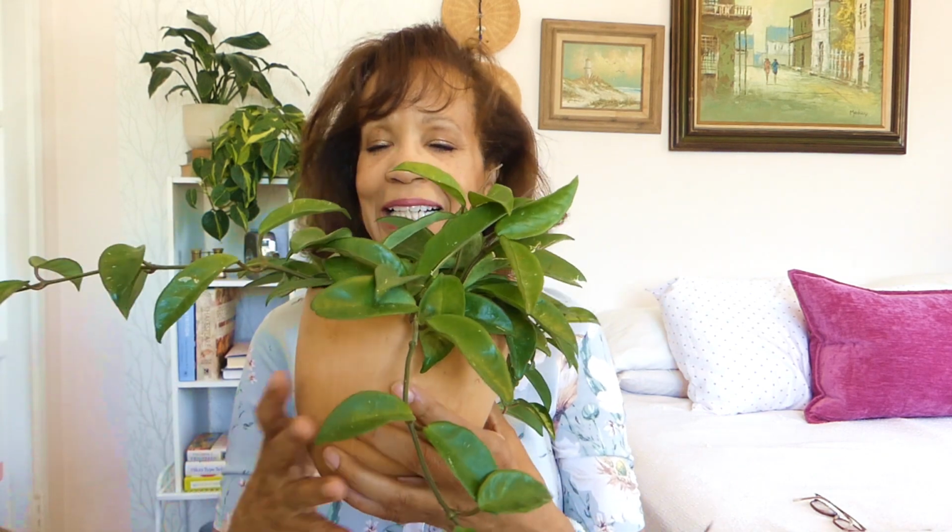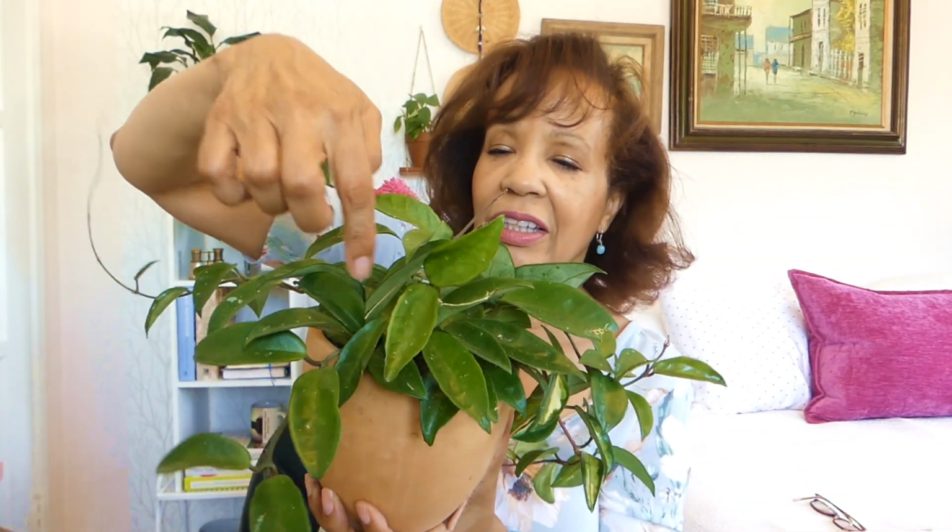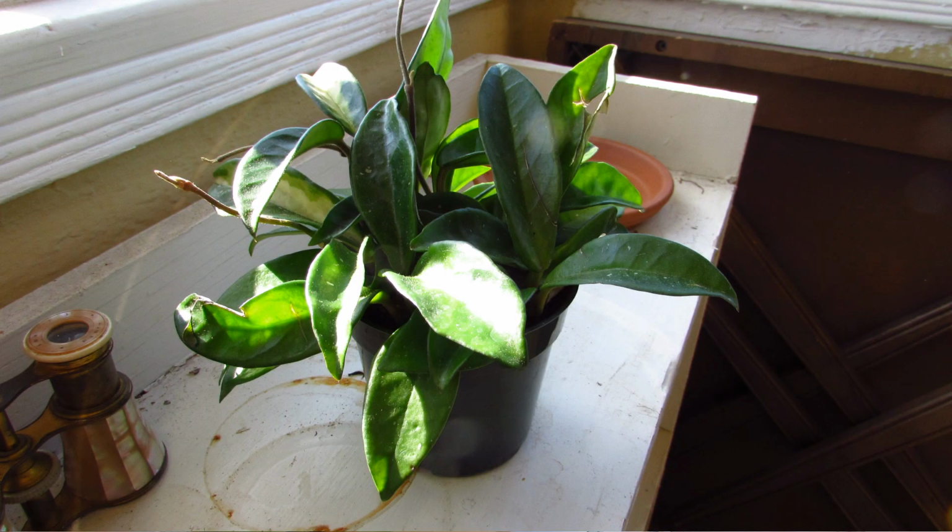Hoya carnosa, #3. I got this plant, I think it was in June or May, maybe the end of May. And it was in a 4-inch pot, and there was nothing vining outside of the pot or anything. It was just a little baby plant in a 4-inch pot. And look at this. Now this variety of Hoya is known for being a pretty fast grower, and it's filling out in the top. It's got new vines coming out here in the top with new leaves, and of course, trailing all over the place now.